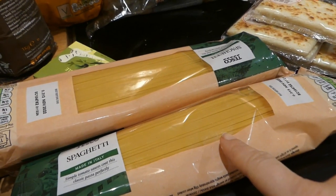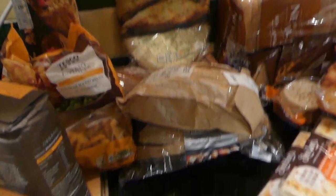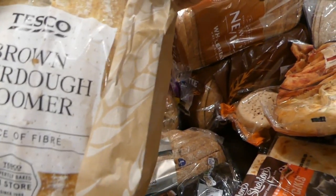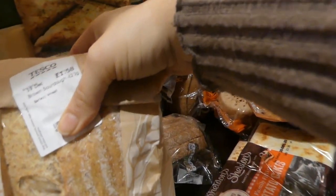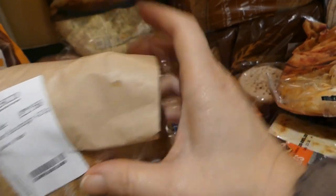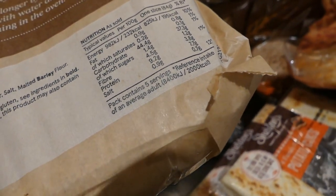So you might see duplicate meals at the end because, like I said, I want to try and make it stretch to the following week in case all the shops aren't open. I bought this brown sourdough bloomer for me, so I'm going to slice this up and then put it in the freezer because it says it's best before the 19th, which is tomorrow, I think. This was £1.58, and I like it because it's only got water, wheat flour, wholemeal wheat, salt, malted barley, that's it. There's not any other ingredients in that.